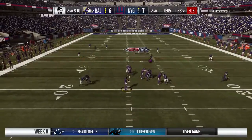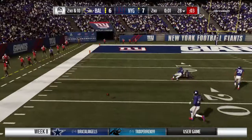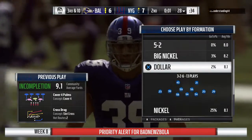Again on 2nd and 10, it's Jackson. He's going to sling this deep downfield. And that one falls incomplete. A 50-50 ball. A little dangerous. Could have been picked. Now it's 3rd down.